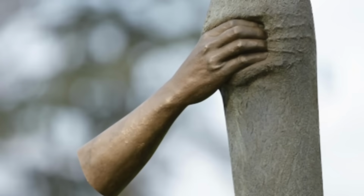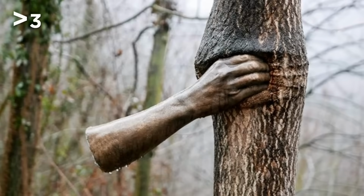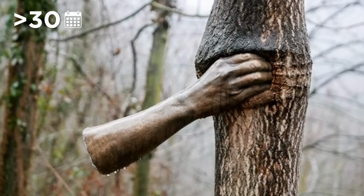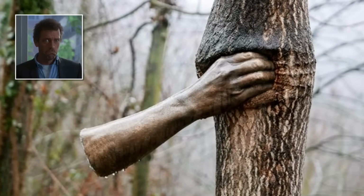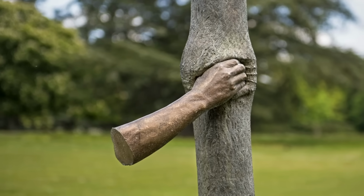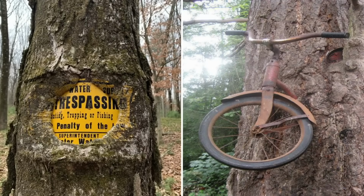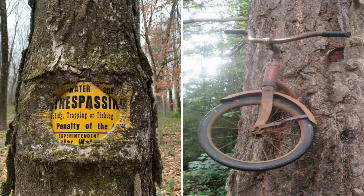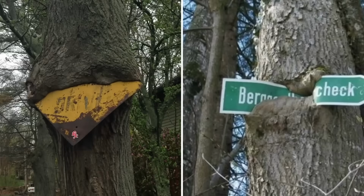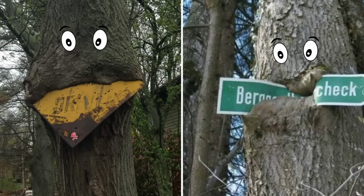Now, it looks like the hand is stretching the bark back with its fingers. It may have taken over 3 decades to produce, but I think we can all agree that this piece is timeless. Not all trees grow the way humans want them to, like the poor owners of these things discovered. It's like the trees have slowly swallowed each item up. But while they all look like the trees just grabbed a quick snack, this is a process that's taken decades.